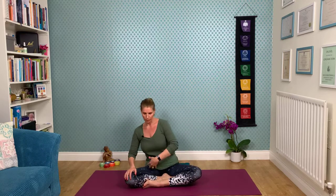So feel that you're stirring up the whole of the pelvic region, visualizing the pelvis like a pelvic ball, and then just noticing that you're stirring that water up. A lot of time when something gets stagnated, all we have to do is give it a little bit of a shake, and then it can be released.